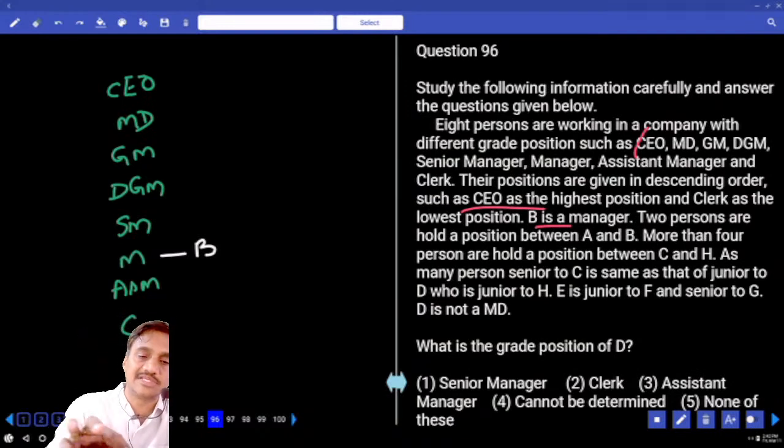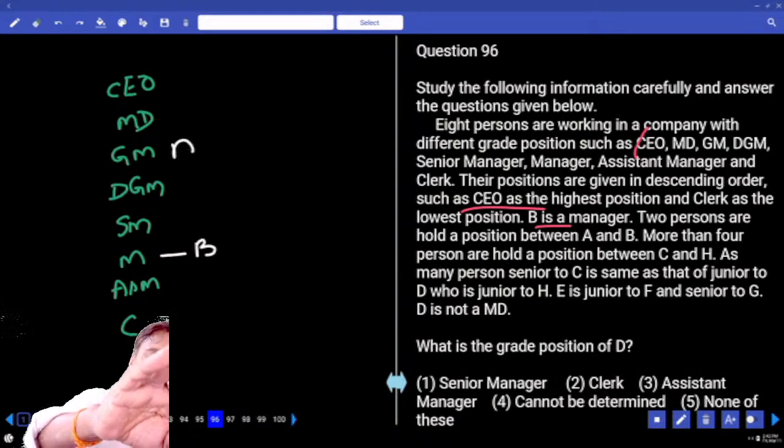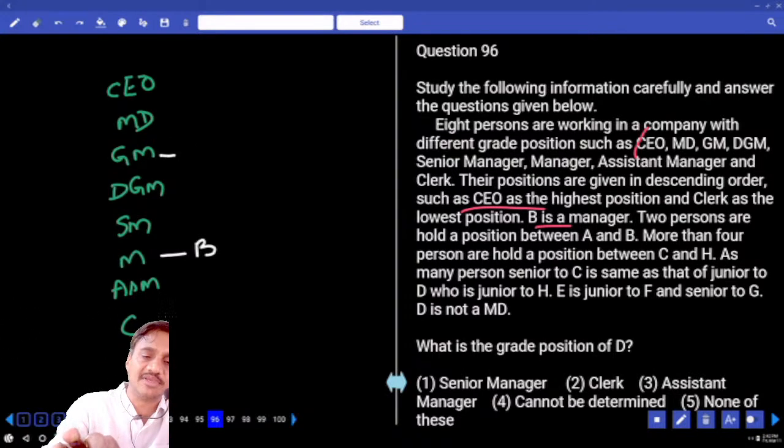In between A and B there are exactly 2, and A must be general manager, isn't it? Because there must be exactly 2 persons, A cannot be after B, and A is before B. A is the general manager.